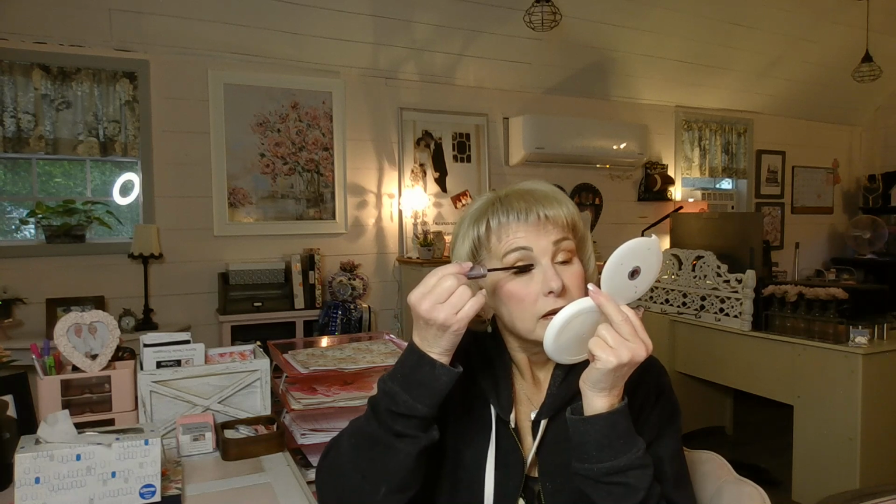I am using the Maybelline Sky High mascara today in black. Excellent, excellent product. I love the way this product comes off too. You literally just add water to it and it just melts away. So you're not tugging on your eyes and your lashes at all. That's really important.